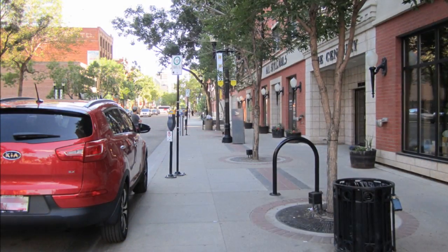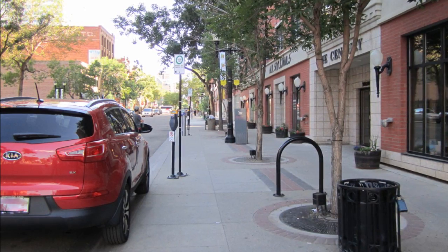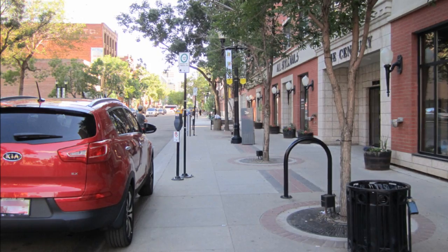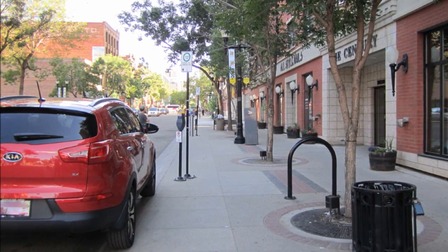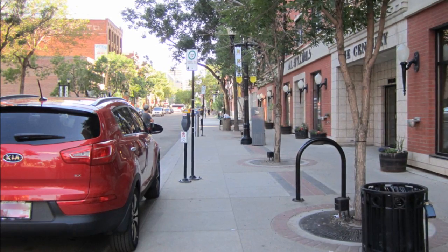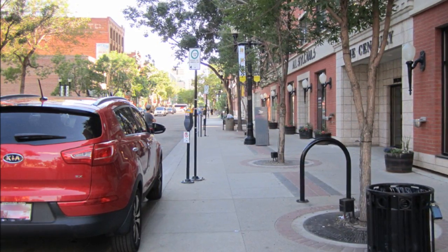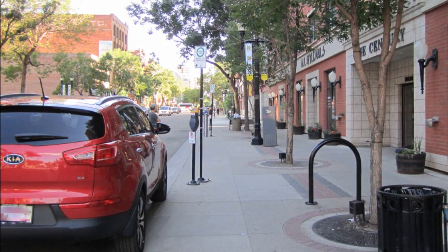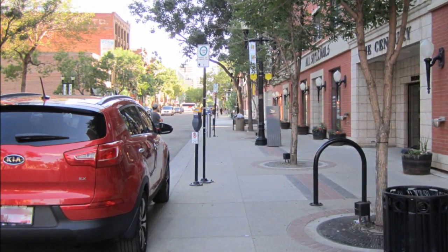On 104th Street, cars aren't in charge, pedestrians are. You can see this car is parked here, and one of the nice things about 104th is it's got this buffer lane of parking, which is great because as a pedestrian you don't want to be right against the traffic that's moving back and forth, so the parked cars give you a bit of safety between the sidewalk and the moving traffic on the street.